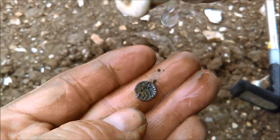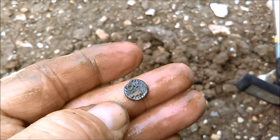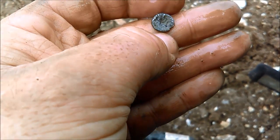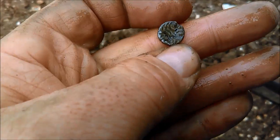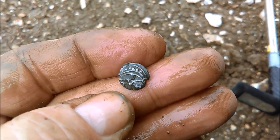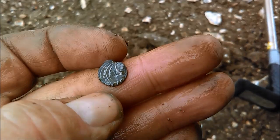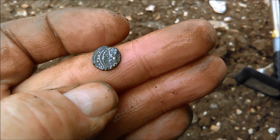Got a bit more. Trying to see which way it goes. There's a horse there somewhere, we think. And another moon face that side. Thought it was a skeet. I'll take Celtic every day of the week. Nice one.